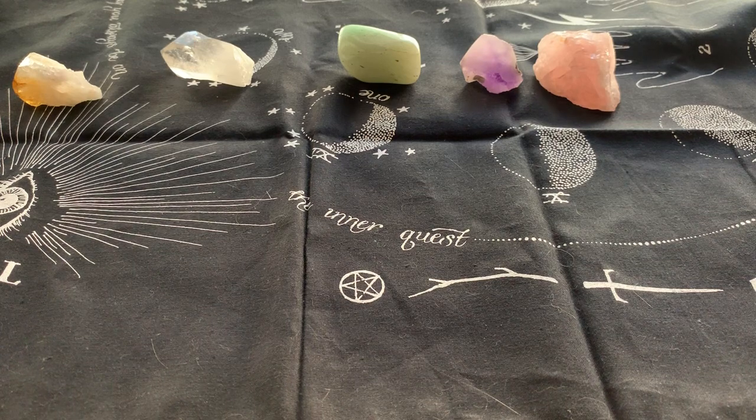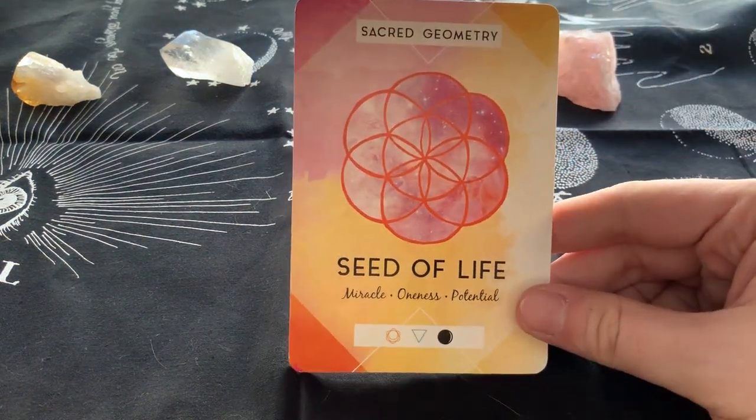Oh, holy shit. Okay, so for pile number 2, we have the Seed of Life. So this is one of the sacred geometry cards.